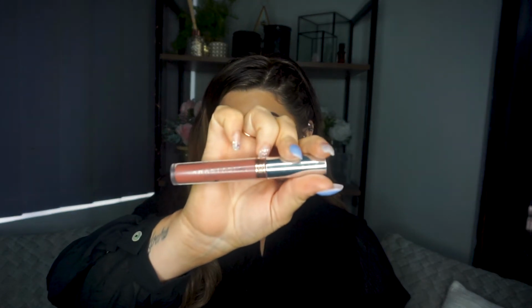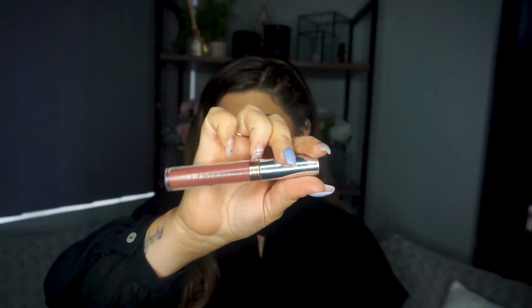Pick these ones. Okay, so I've just gone in with my MAC lip liner in Soar, and I'm just going in with my Anastasia Beverly Hills liquid lipstick. This is in the shade Toast. Love, love, love this color. My fave.